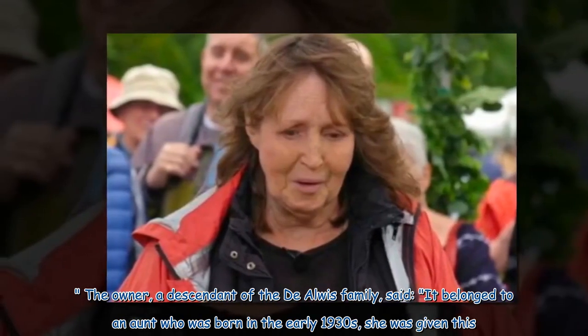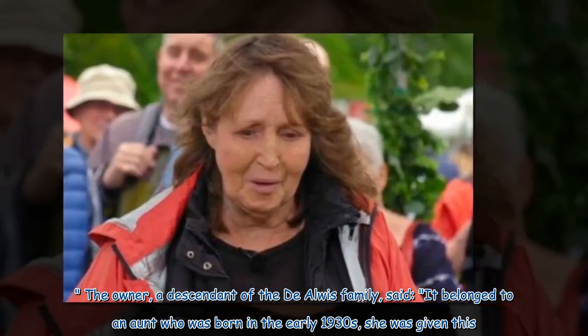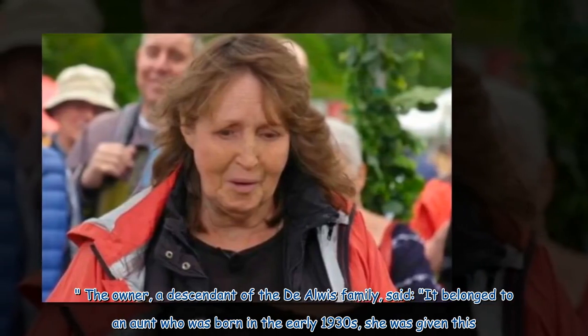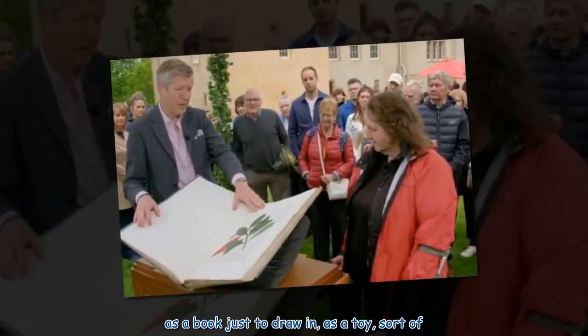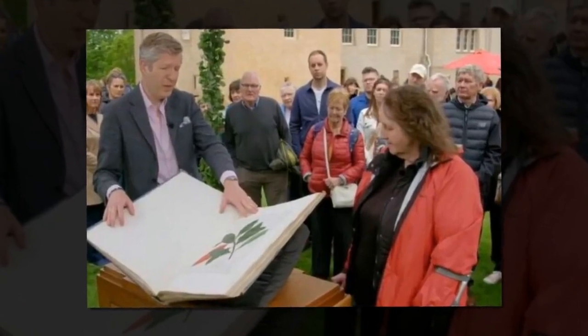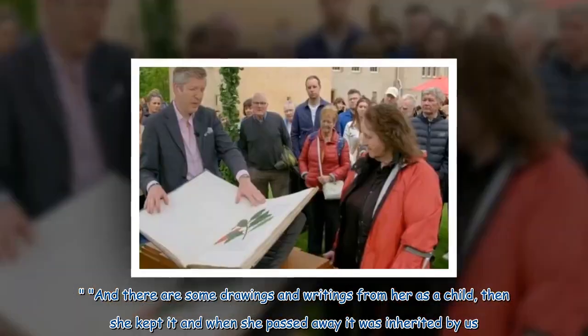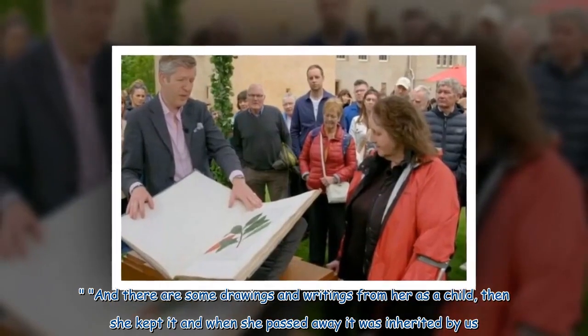The owner, a descendant of the Alwis family, said, "It belonged to an aunt who was born in the early 1930s. She was given this as a book just to draw in, as a toy, sort of. And there are some drawings and writings from her as a child. Then she kept it and when she passed away it was inherited by us."